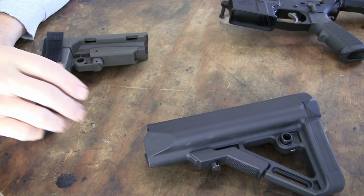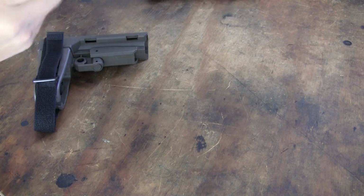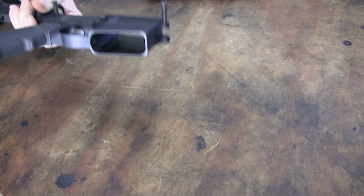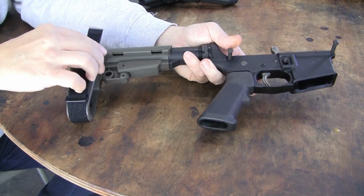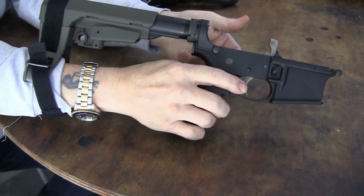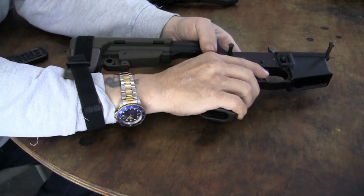Everybody's familiar with this, so I'm not going to demonstrate it. We're going to take this, your standard mil spec tube. This thing glides right on there. Now we've got this thing on there, the Velcro and all this other fun stuff. How this is supposed to work is you put your hand through here, or your wrist, grab it, and like this. I think you guys get the idea. That's a pistol brace. That's what defines it, I believe.